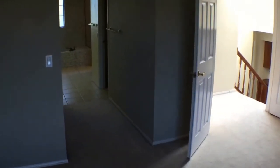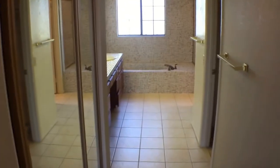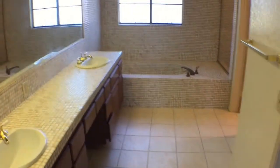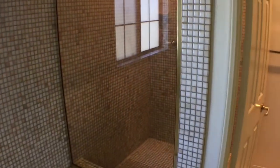Walking from our master bedroom, we have a closet on one side, we have a walk-in closet on the other side, two sinks. To our right is the larger walk-in closet. Straight ahead, we have the bathtub and we have a separate shower.